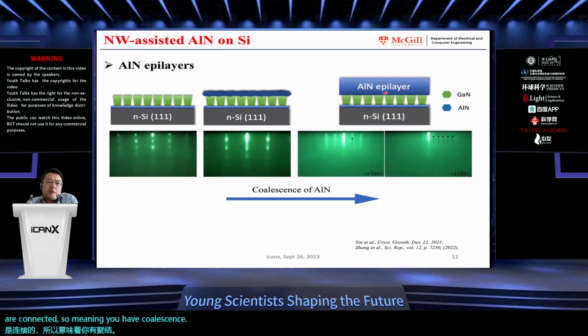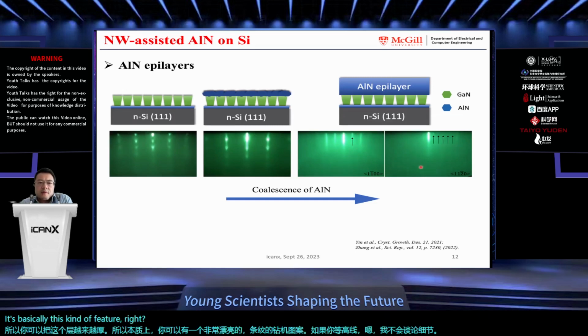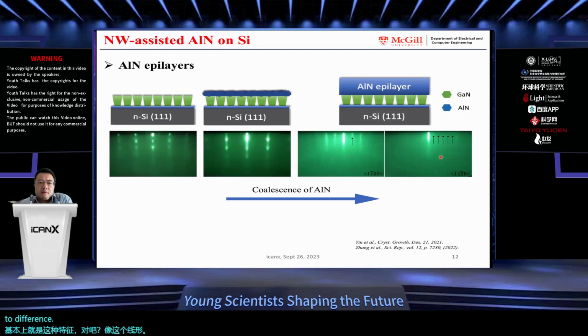Then if you keep growing this layer thicker and thicker, essentially you can have very beautiful streaky RHEED patterns. I will not talk about the details, but this kind of line shape, with two different orientations, shows this kind of reconstruction. It means you have a very good, smooth surface, and also an aluminum polar surface.